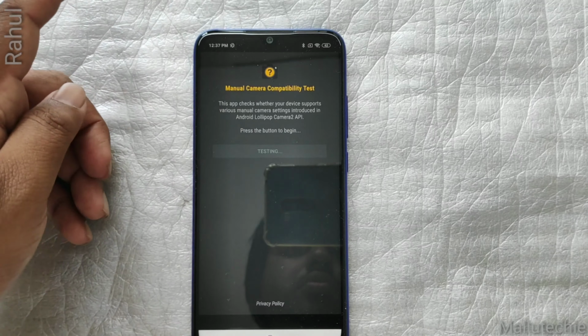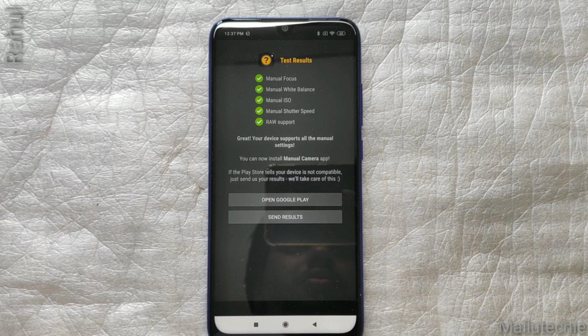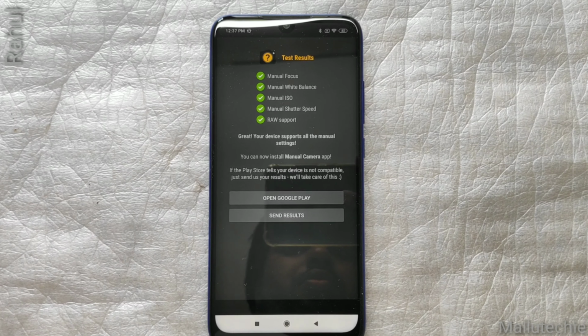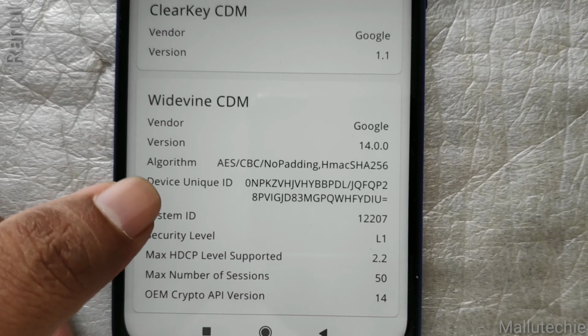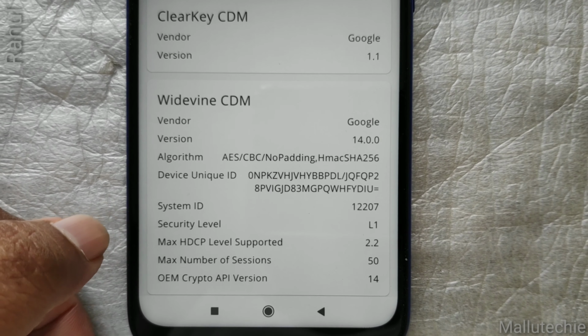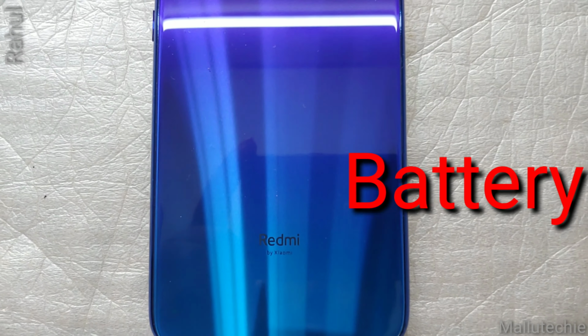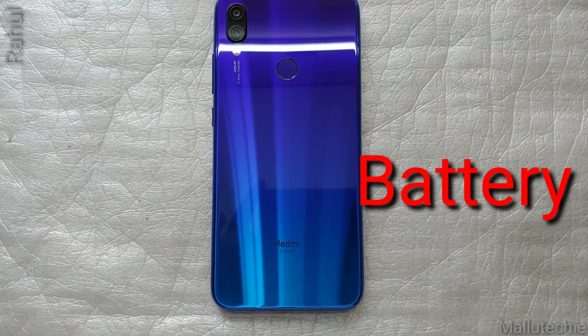It supports Camera2 API, so you can install a compatible Google Camera to get maybe better performance from the camera. It also has Widevine security level 1 support, so Amazon, Netflix, everything can get HD videos from the device. And in terms of battery, it comes with a 4000 mAh battery.